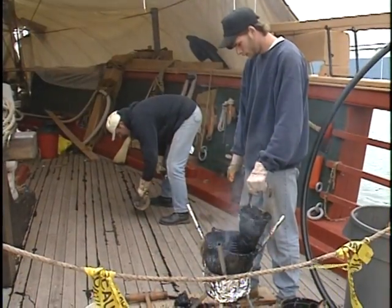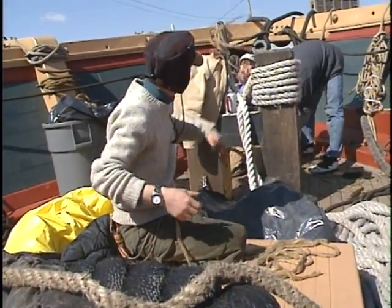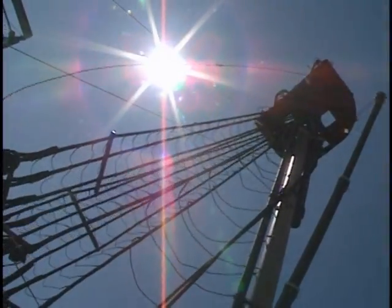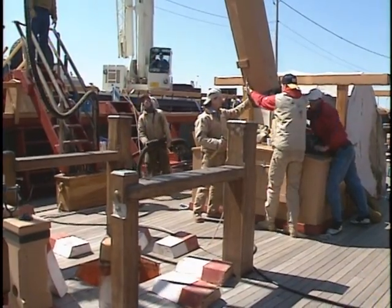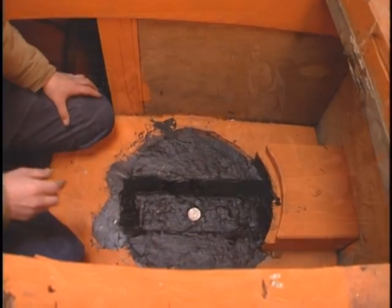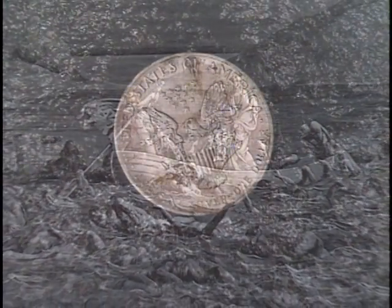The acrid scent of steaming pitch mingles with the sweet aromas of wood, oils, varnish, and hemp as the crew works feverishly to restore their ship to Bristol condition. Soon, the cleaned and oiled spars are readied and carefully stepped into position. A silver coin is placed beneath the mast, an ancient maritime tradition stemming from Greek mythology to ensure safe passage to all who board.